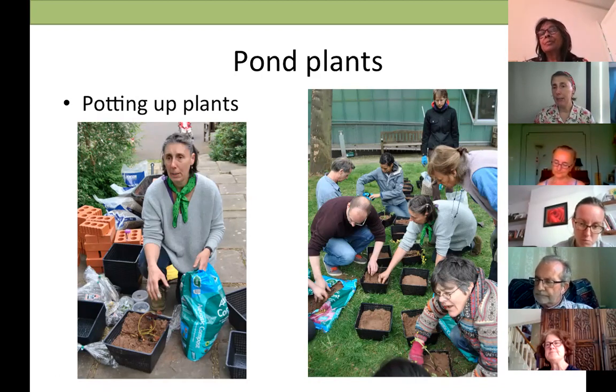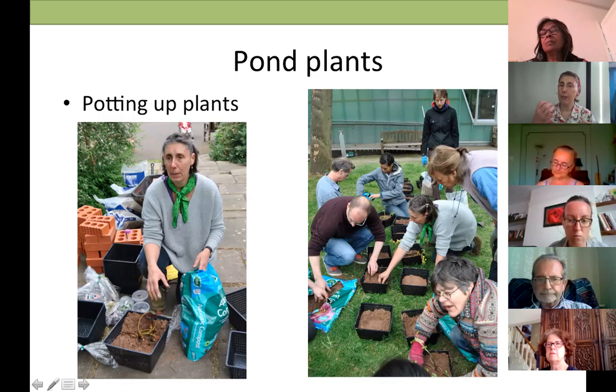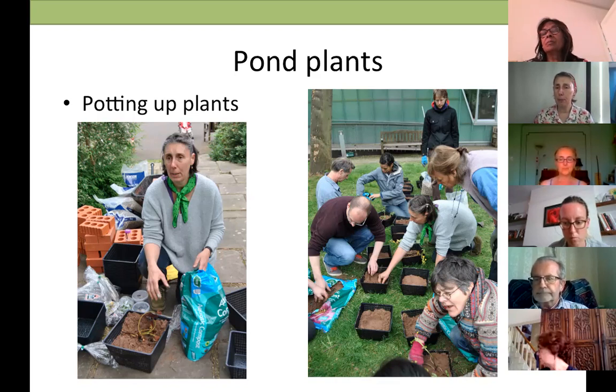But having said that, as you can see here, this is a permablitz where we were potting up pond plants, and they were fine. That all worked fine, especially if you've got the right soil. We were just using this aquatic compost. It's quite heavy. So as long as you've firmly planted the plants in, that'll work fine. I haven't had any problems with that, but it is worth bearing in mind.